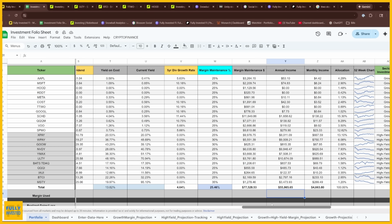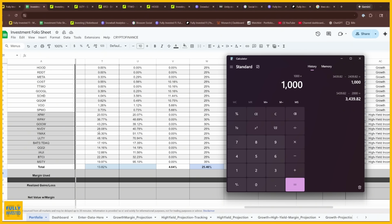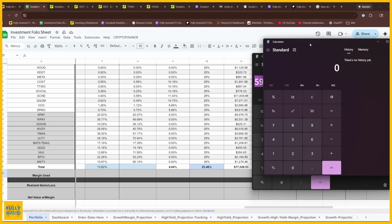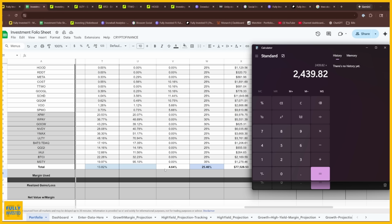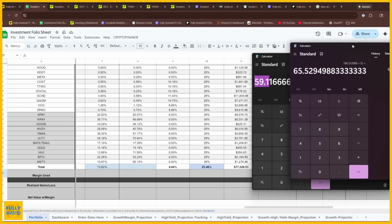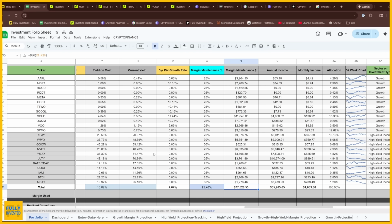I want to get a rough idea of how much I actually added to my monthly income, right? So if I do $1,000 of ULTY times 70.94%, that's basically how much I'm getting in a year from that, divided by 12. So I just added $59. And then if we do the 2,439.82 times 0.3223 for BTCI, divided by 12. Basically I added $124 of monthly income through those buys, which is nice. That's how you can calculate stuff based on the current yield, if you want to get a rough idea of how you're growing.